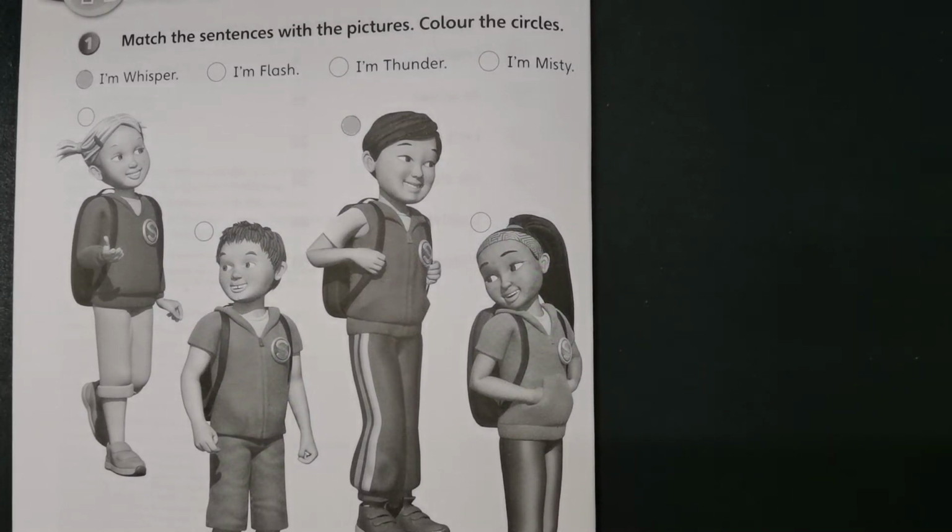Okay, pupils, we are on this Super Minds Workbook Year 1. So let us look at page 4. Friends, Activity 1. Match the sentences with the pictures. Color the circles. So you will need to refer to the textbook.